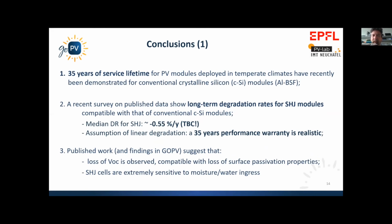We're also performing a survey on published data of long-term degradation rates for the silicon heterojunction modules. We have seen that these degradation rates, even though the statistic is not based on such a high number of evidence, give median degradation rates for silicon heterojunction technology that are compatible with conventional crystalline silicon. So minus 0.5, minus 0.6% per year, even though these numbers need to be finalized and confirmed.